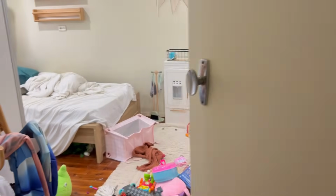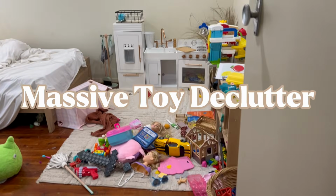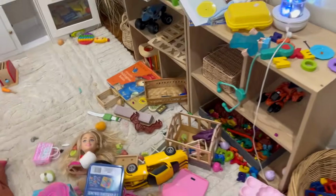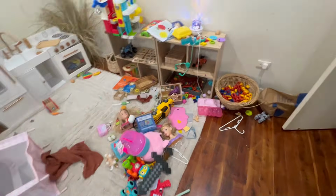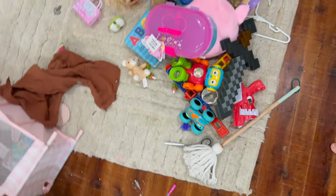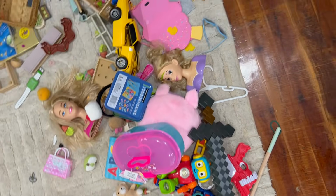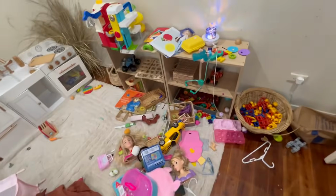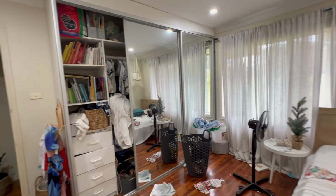Well, hello, welcome to our massive toy declutter. It is just insanity in here. If you watched my previous video, you'll know that basically I have a lot of rooms in my house that are a disaster, and in particular, one of those rooms was this one, which is where I house all my kids' toys, and birthdays and Christmases just become overwhelming because I have way too much crap.